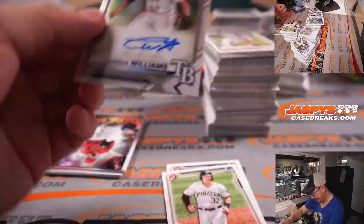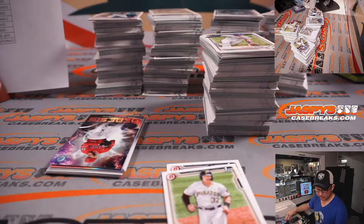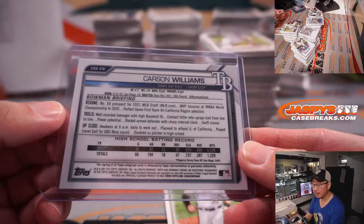And we've got a Carson Williams autograph. Be for Anthony and the Tampa Bay Rays. TBR. First round pick.